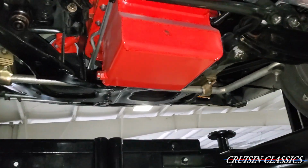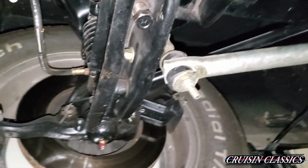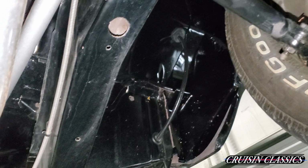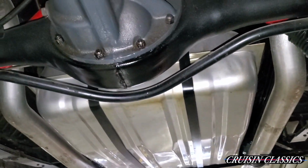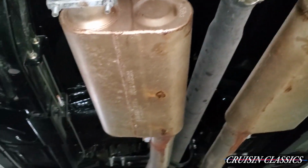It's like a higher capacity oil pan. Sway bar. New bushings up front. Freshly serviced ball joints. Even the inner fenders are painted gloss black. Super, super clean car. 8 3/4 rear end. The 355 posi. New fuel tank. New shocks. Rear sway bar. This one just keeps getting better and better.